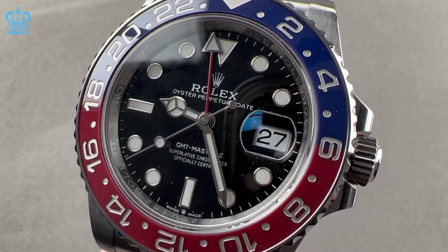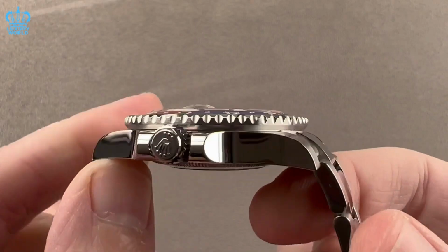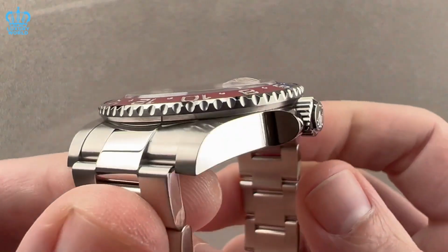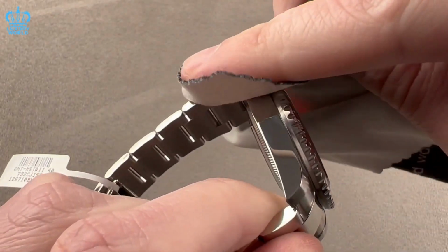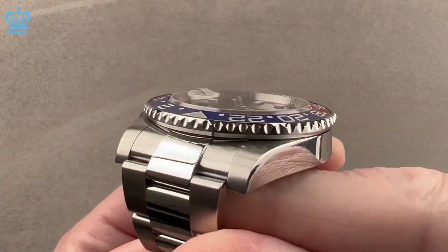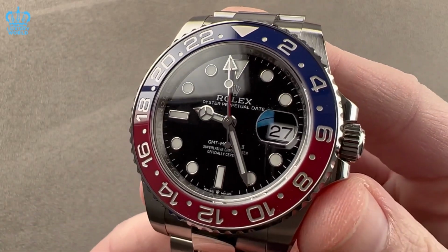Moving on to GMT Master Pepsi, it is important to highlight its anticipated discontinuation and an 80% reduction in production, rendering it a rare find. However, it is crucial to acknowledge that demand for this watch is infrequent, and if you do receive an offer, it is worth considering for purchase. Despite its scarcity, it is unlikely to result in frequent inquiries from Rolex authorized dealers.